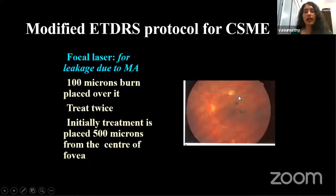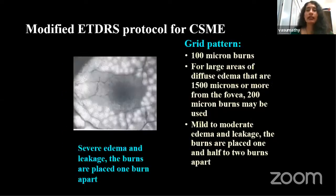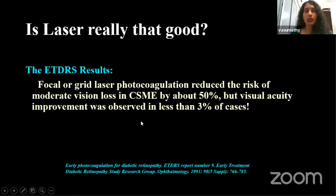The focal laser is in fact a better laser, a more conservative laser, and that is a laser which I most commonly employ as a rescue therapy also. You can just place 100 micron burns over the microaneurysm once and then twice, till the microaneurysm whitens or blackens. So that is focal laser. There is also this grid pattern, which unfortunately causes a lot of sieve-like scotomas and is not much in use now, especially after the advent of anti-VEGF agents. You can treat large areas of edema with 100 micron burns.